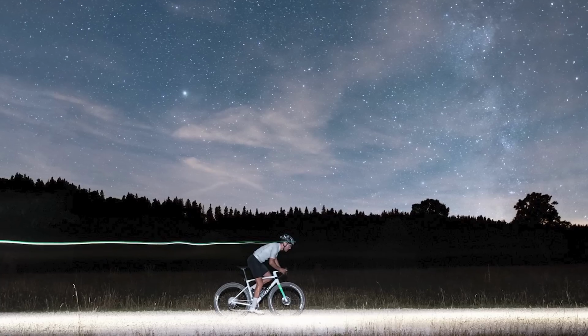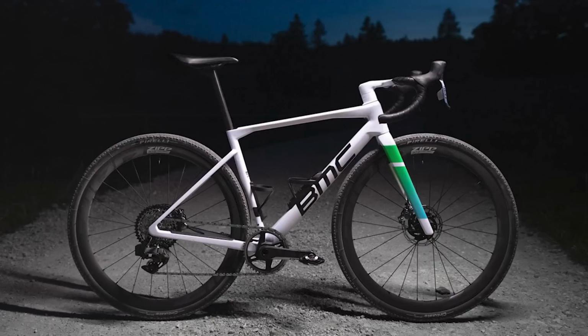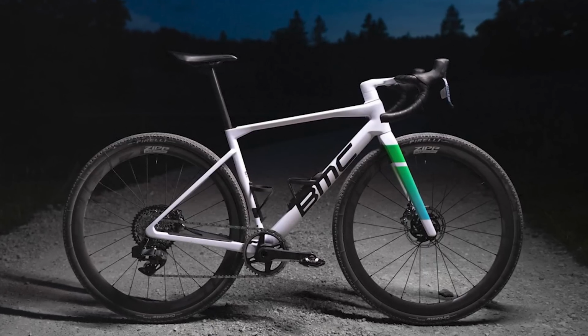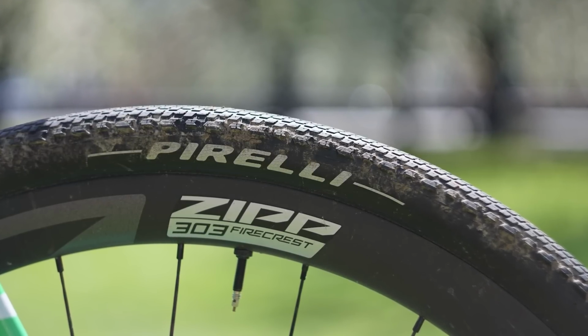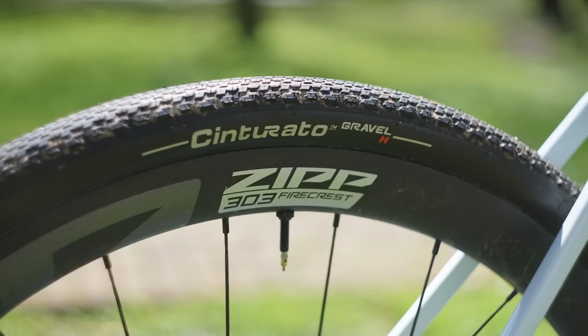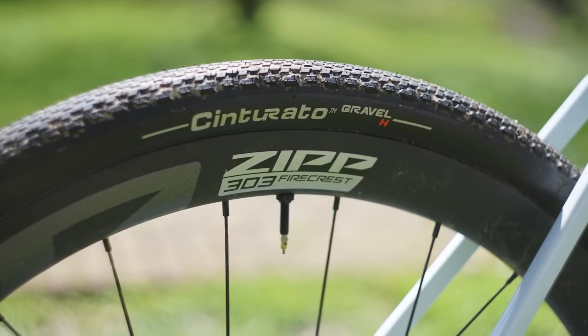BMC doesn't make any specific aero saving claims around the Kaius, but all models come with aero optimized wheels. Zipp's highly rated 303 Firecrests are spec'd on the 011, with the generous internal width helping to maximise the profile of the 40mm tyres.